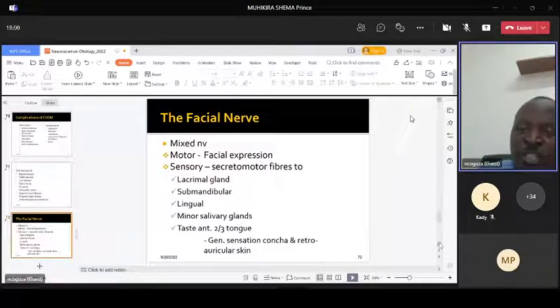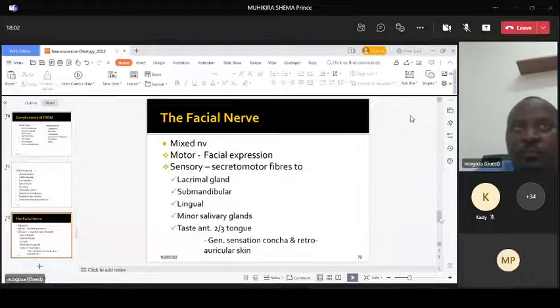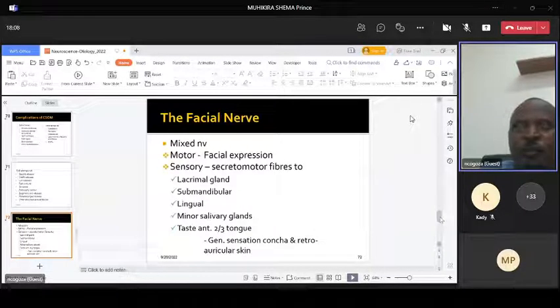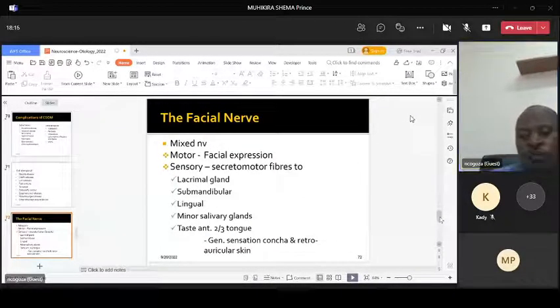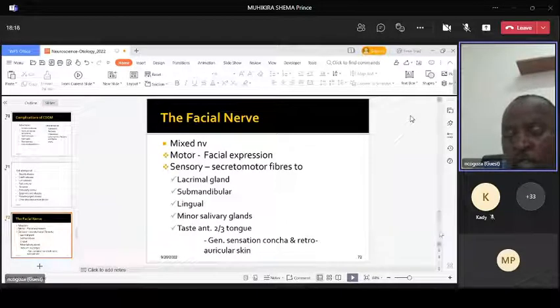Any problem about the middle ear infection? Acute otitis media with effusion, and chronic suppurative otitis media, especially complications of chronic suppurative otitis media.